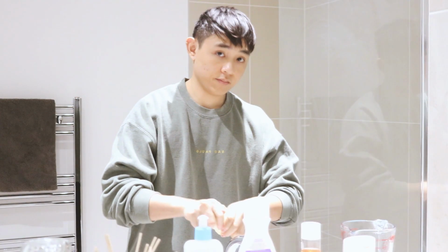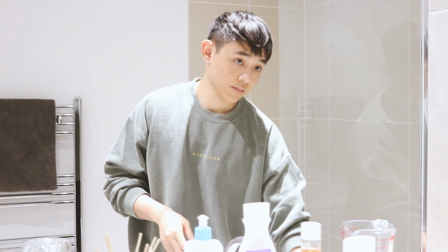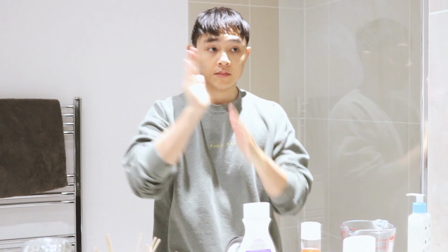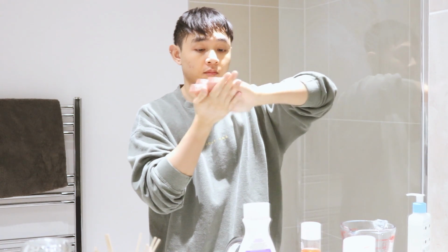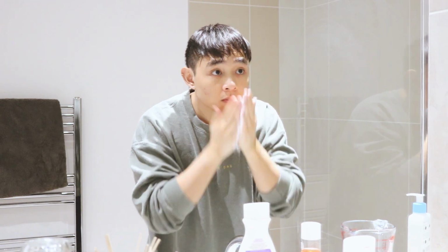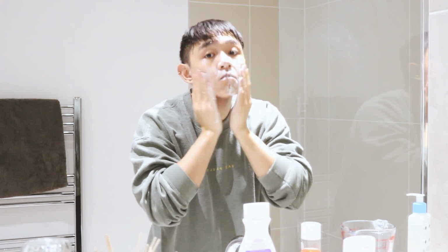Now that I have clean hands and a clean face towel to dry my face when I'm done washing it, I can start foaming the cleanser in my hands. The reason why I want to start foaming the cleanser on my hands before applying it to my face is because if I foam on my face, there's a likelihood that it could cause irritation and cause more spots.